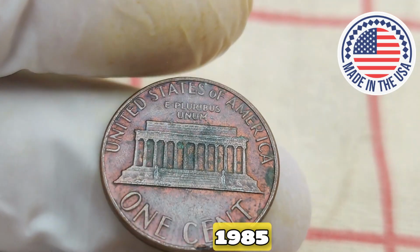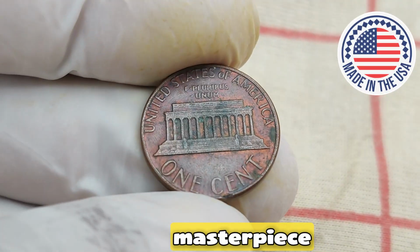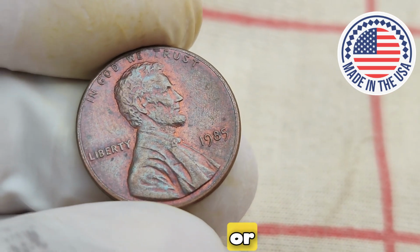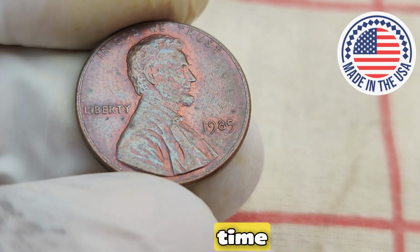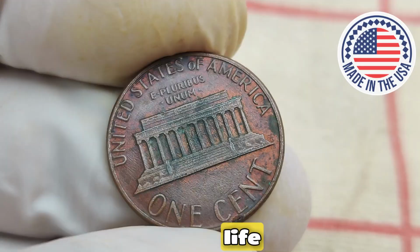The 1985 Liberty 1 cent is a shining example of how a simple coin can evolve into a $1 million masterpiece, and its legacy is sure to grow as more discoveries are made and more people enter the world of collecting. If you have a penny jar or a collection that has been sitting untouched for years, now might be the perfect time to take a closer look. You never know, you might be holding onto a coin that could change your life forever.